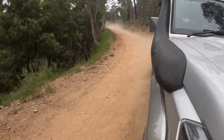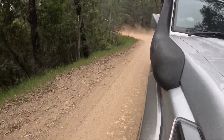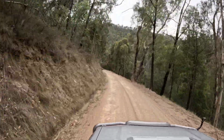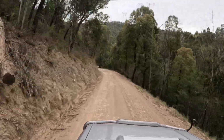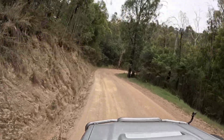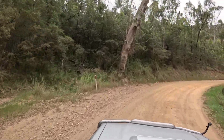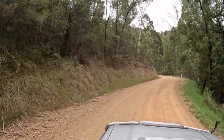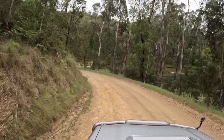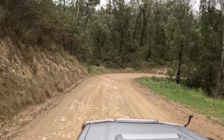As you can see there in the dust trail behind the 76. Definitely one where you want to keep an eye out for oncoming traffic. A lot of the corners like this you can sort of see across and see if anyone's coming, but the blind corners like this, not so much. Although you can see how the track heads back out and around.